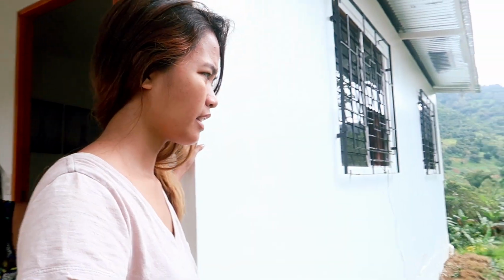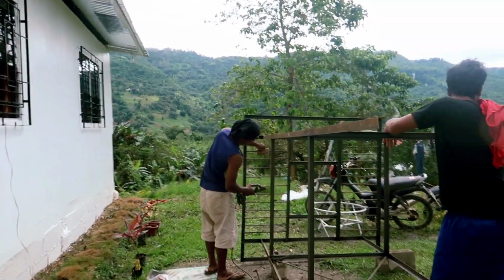Guys, the rain has stopped. We have finished with our lunch. I'm gonna give you a quick update about the tower tank. We are here outside. That's how it's looking right now.